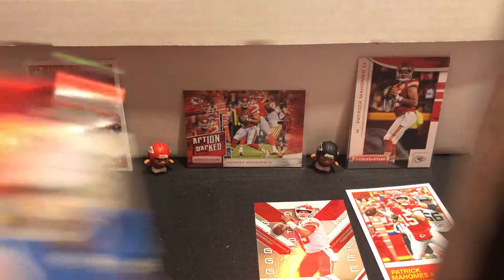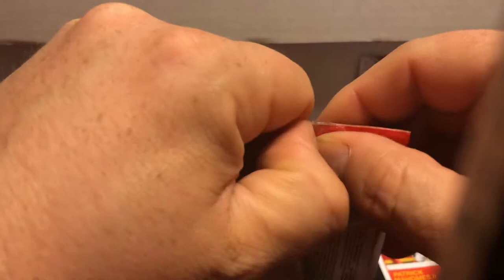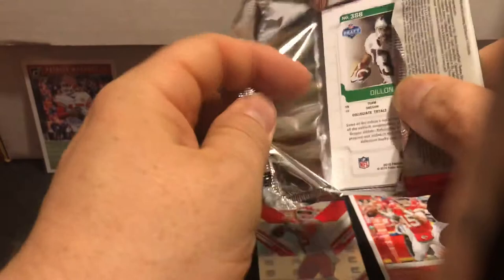Cousin Lincoln and I have an agreement where if he pulls Chiefs cards, he gives them to me. If I pull Bears cards, I give him them. No questions asked. Pretty fair deal. I agree. Especially recently. Yeah.